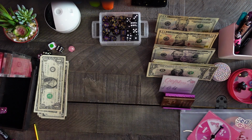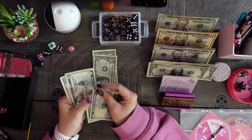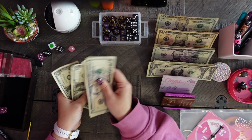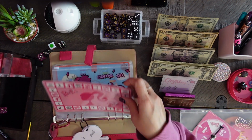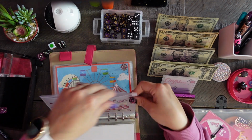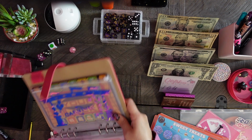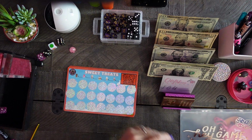All right, that completes Barbie. So all together, Barbie got, let's get these straightened out here, 5, 10, 11, 12, 13, 14. So we will put that in our Barbie envelope. Okay, and next we'll move on to Carnival, which is a bunch of games.